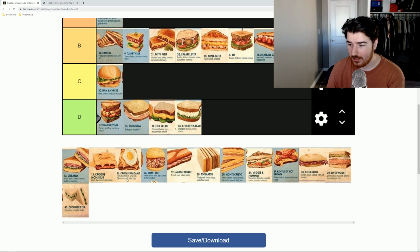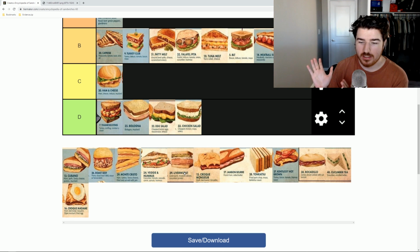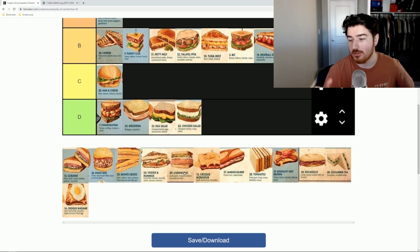I don't think I've had this either. So the ones that I have had, it cuts off here at liverwurst, essentially. Yeah, I'm sure that these sandwiches are great. I just haven't had them. So if I haven't had them, I can't safely place them on the list, right?